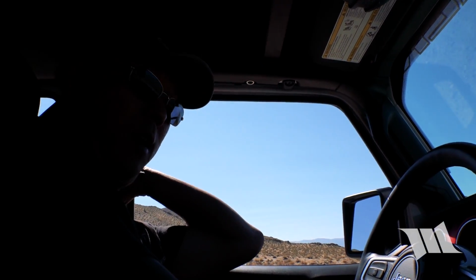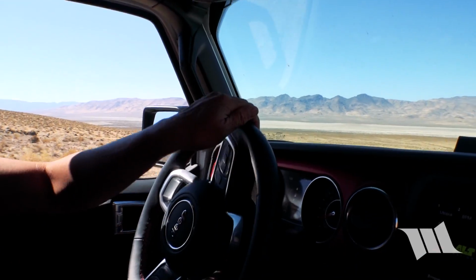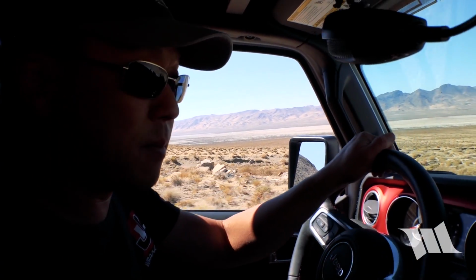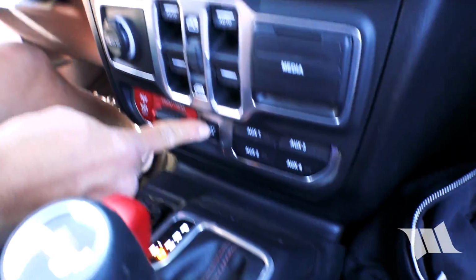Awesome. Always love exploring old mines, or in this case, a mill. If I recall, we're going to see some pretty big ruts to cross. Might have to flex our way through a little bit. So I'm going to go ahead and put it in four-wheel drive now to be a little preemptive. There we go.